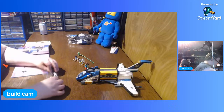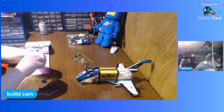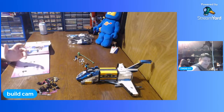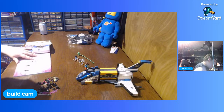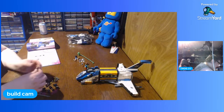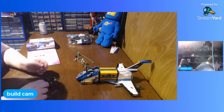Ugh. This is exactly what this bag is. It is literally just the figures. You call this a numbered bag? I've seen numbered bags stupider than this. What do you mean, Lego? Okay. So, are these all pretty much the same facial print? Okay, cool.